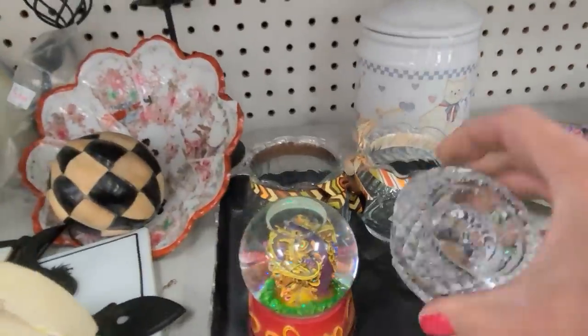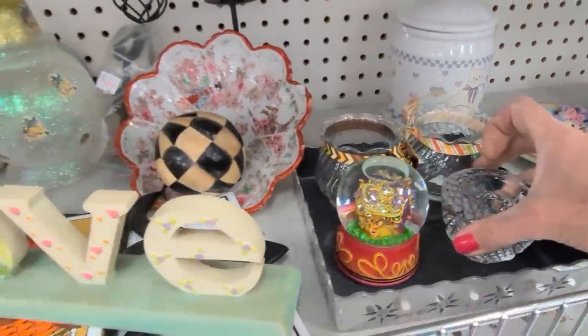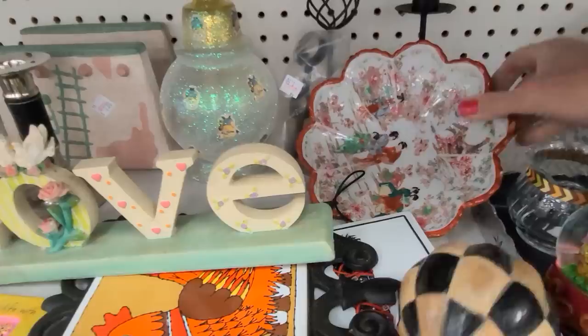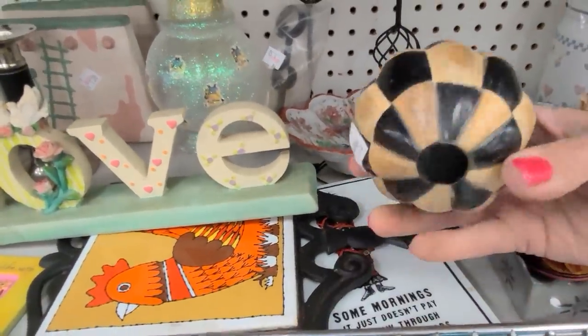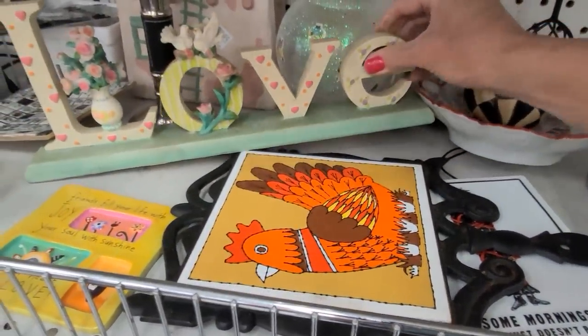There's a little tea light holder here. It's a chicken trivet and a little Asian dish that's not ever so well painted. I'm not convinced it's super old, so we'll leave that. It's a decorative piece.